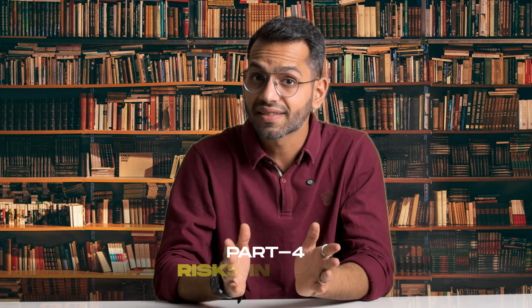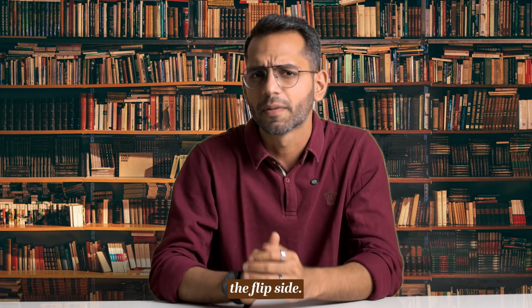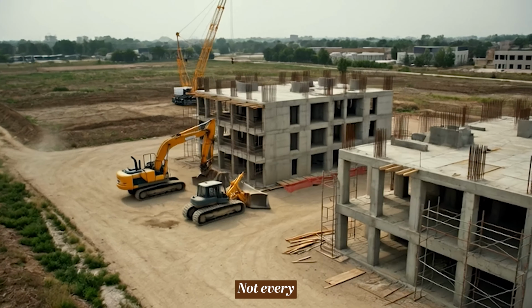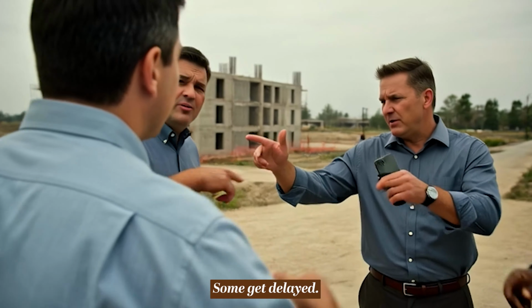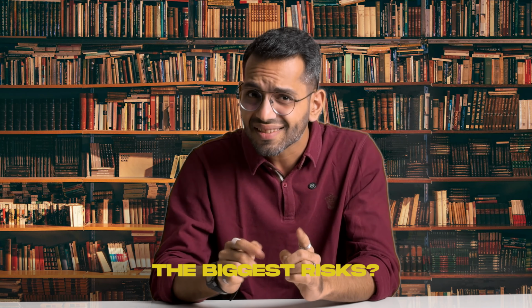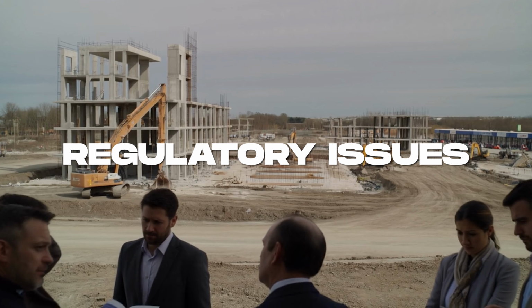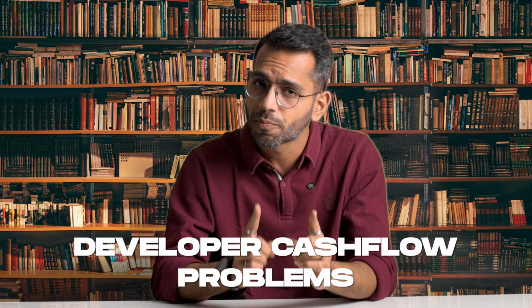Part 4. Risks involved. Because it's not all rosy. Now, here's the flip side, and it's important. Not every under construction property appreciates. Some stall, some get delayed, some lose value because the areas didn't develop as expected. The biggest risks? Project delays, regulatory issues, oversupply in the same area, and sometimes developer cash flow problems.